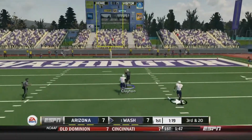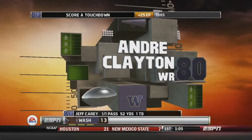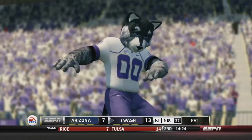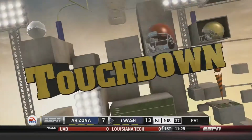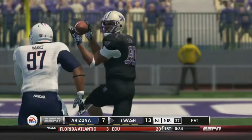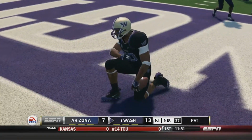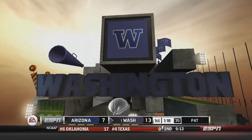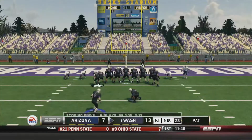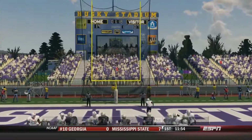Going long. The 10. Great concentration to haul it in. Touchdown. Huge play. What a strike for the score. And he did a nice job of looking off his defenders. And he adds the extra point.